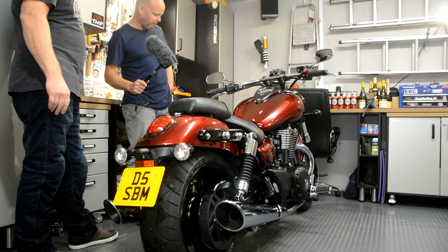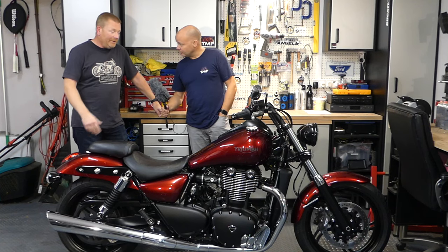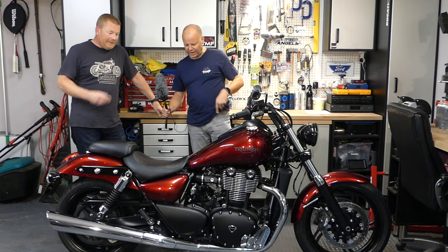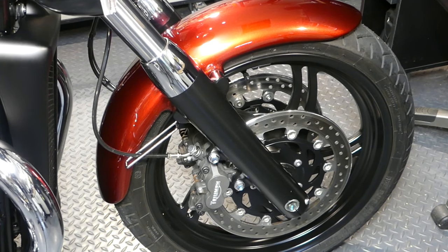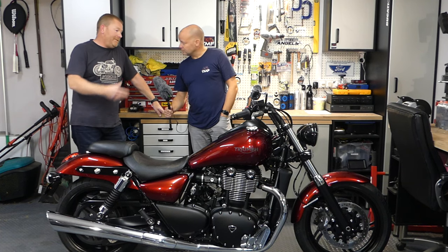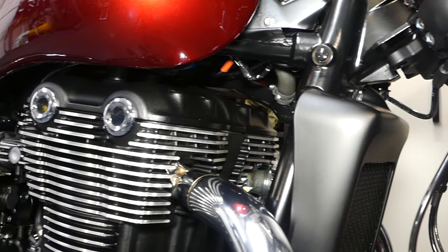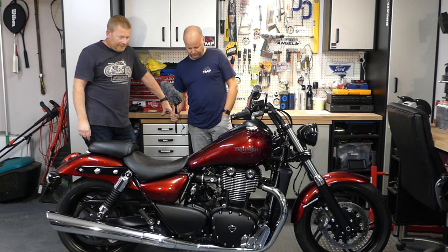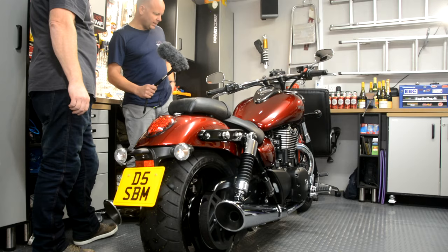Yep. It's basically the same as an ordinary Thunderbird, but it's the blacked out version. Okay, so as in engine, blacked out? No, there's things like the wheels, bits and pieces, there's sort of minimal chrome on it. It's got the twin headlights. Yep. It's got the 1700cc engine. Wow, monster. And the flat bars. And the bike looks like new.